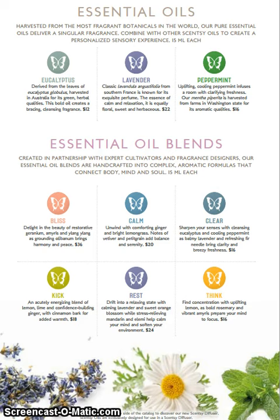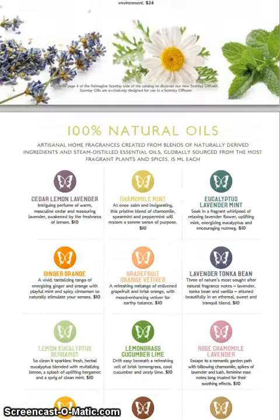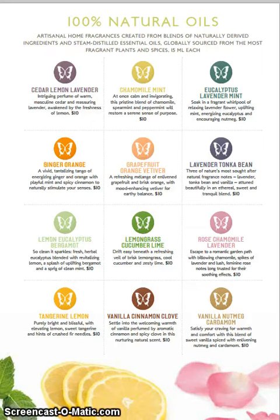Essential oil blends, we've got Bliss, Calm, Clear, Kick, Rest, and Think. We've also got some 100% natural oils, which are cedar, lemon, lavender, chamomile, mint, eucalyptus, ginger orange, grapefruit orange, vetiver, tonka bean, bergamot, lemongrass, cucumber, lime, rose, tangerine, vanilla, cinnamon, clove, nutmeg, and cardamom. Be watching for a video as I get some of these oils in so that I can explain and give you some first reaction to the scents.